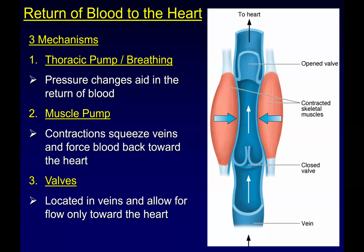Let it out. As you breathe in, okay, we open up and expand the volume in the chest cavity. That lowers the pressure in there. That's why air rushes in. But it also lowers the pressure that blood in the venous system has to work against to get back to the heart. Okay. And that creates this kind of sucking action. So breathing in very deeply helps to pull blood back towards the heart as well.